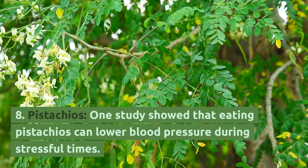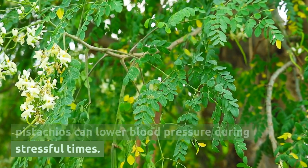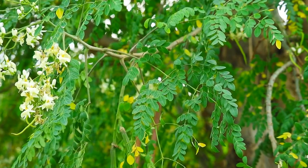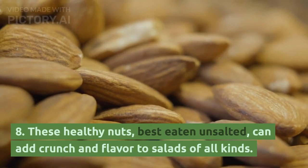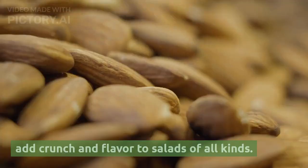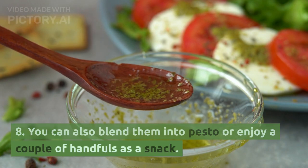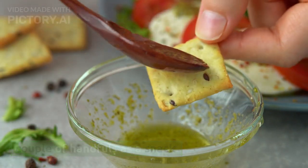8. Pistachios. One study showed that eating pistachios can lower blood pressure during stressful times. These healthy nuts, best eaten unsalted, can add crunch and flavor to salads of all kinds. You can also blend them into pesto or enjoy a couple of handfuls as a snack.